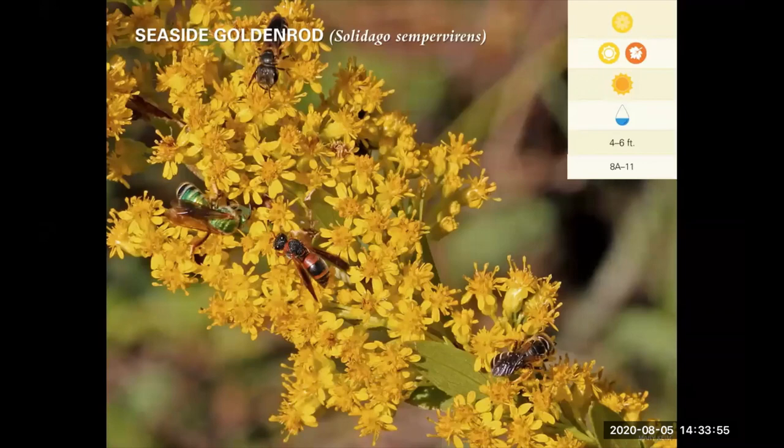You see this a lot over on the coast where sand and soils are nutrient poor, where you've got full sun, dry conditions. It's mildly salt tolerant, wind tolerant. It's just a really great, easy plant to incorporate into a landscape.